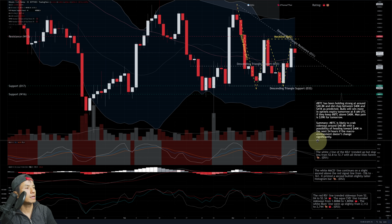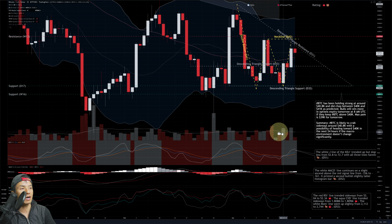What else? Let's take a look at the signals here. Oh yeah, the volume. Volume is very tiny. Here's the white line for the average volume, and it's tiny, low, way down here. And so it's pretty weak there.